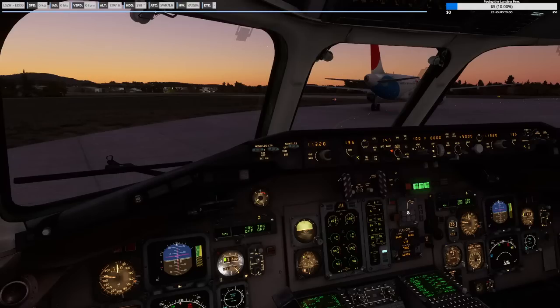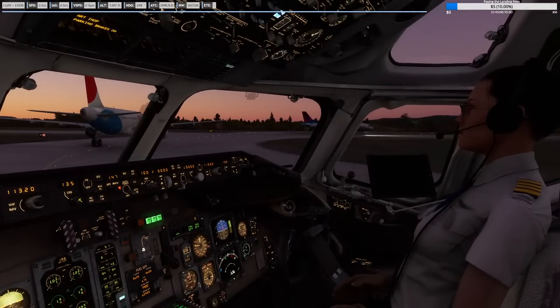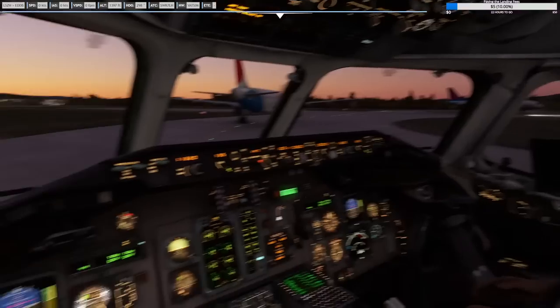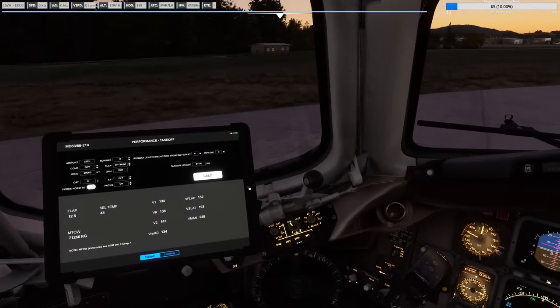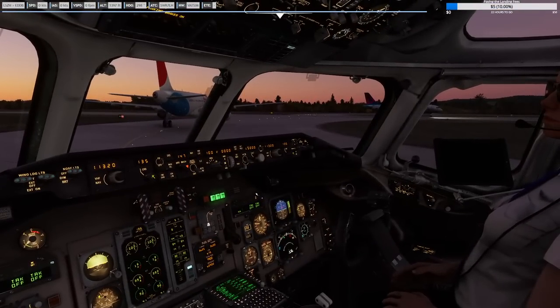The next guy going around. What's going on here today? This is the third go-around since we're standing at the runway. What is going on? Go-around after go-around. I really have no idea what's going on at the moment, why we're waiting so much. Somehow it seems the operation here in Zurich has just broken down.